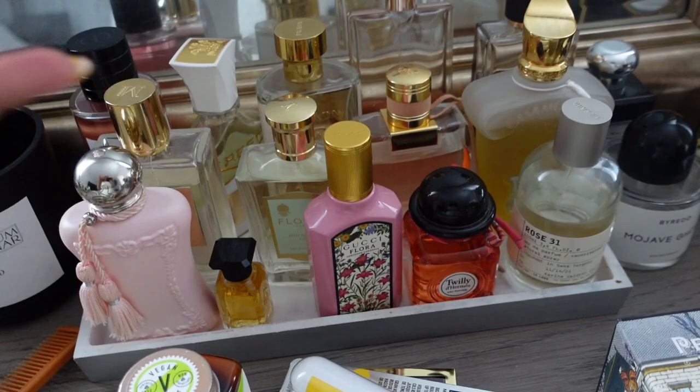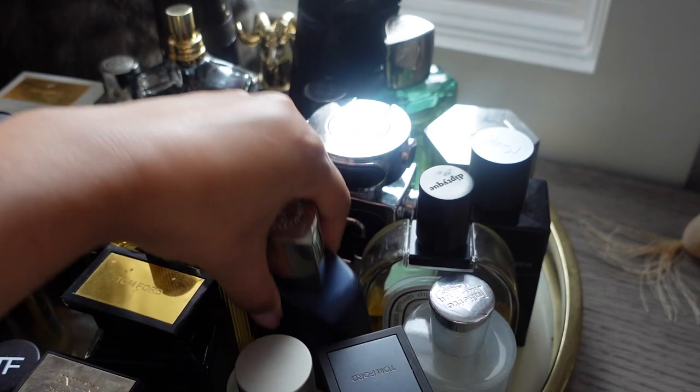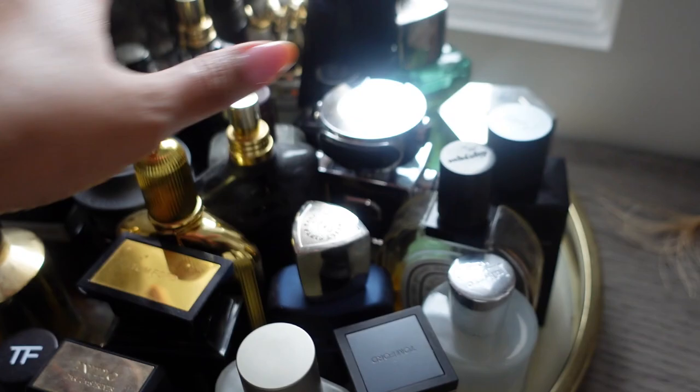And then here are my husband's fragrances that I need to clean up and declutter a little bit too. Like this one from Parfums de Marly didn't work out for him. There are a few that I'm just not feeling anymore on him. So I'm gonna declutter this, and I have to put away these fragrance boxes.